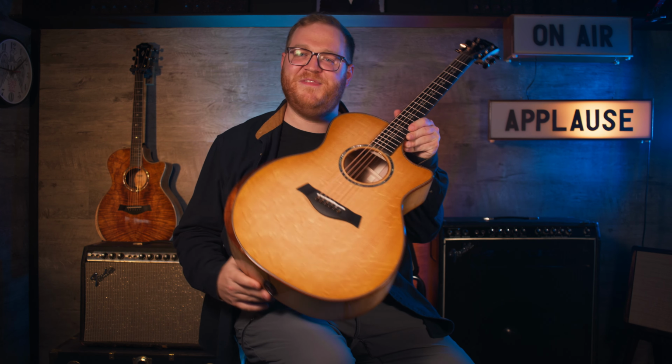Big leaf maple is known for its bright tonal flavor. It's great for cutting through the mix if you're playing with multiple guitar players. So you get plenty of brightness whenever you're playing. And as for positivity, I think we can all agree that if you had this guitar, there'd be plenty of positivity to go around.